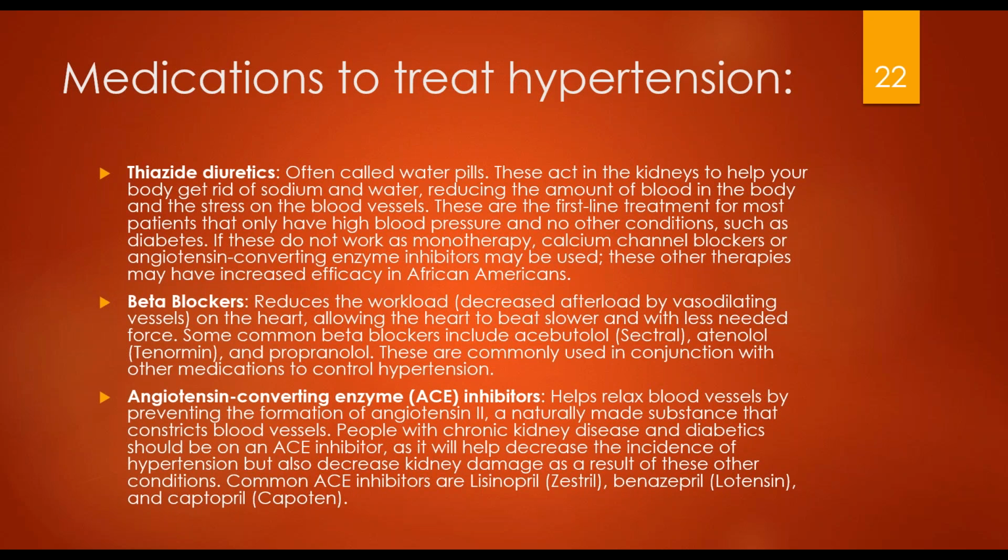ACE inhibitors are also typically used, and these work similarly to the thiazide diuretics, except that they don't make you urinate more, and they are actually more effective in patients with diabetes. So this is typically the first-line treatment in patients that do have diabetes and hypertension.